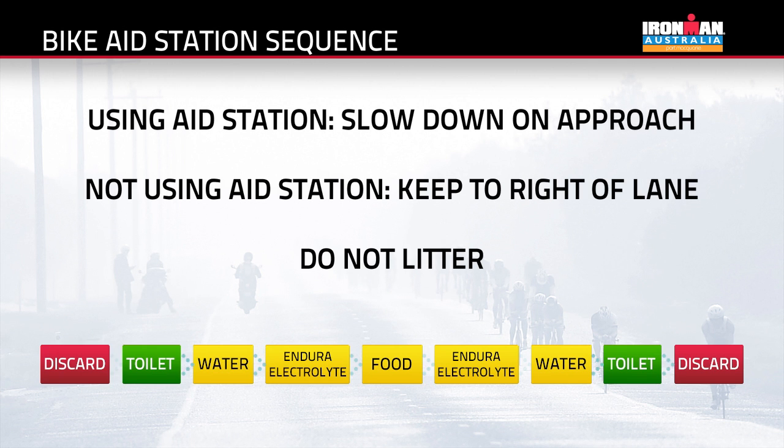Athletes must slow down and maintain a consistent speed when entering aid stations. If you do not require any product from a bike aid station, please stay to the right of the roadway. If you need to stop, please pull off the road. Communicate loudly and clearly regarding your requirements. Volunteers are there to support you, not serve you.